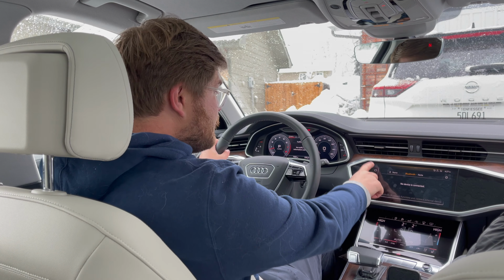This top screen is like your general infotainment. It has wireless CarPlay, which is great. Wired Android Auto and wired CarPlay as well. A few different settings you can adjust. You can take a look at all of your lighting controls for the car, etc. It goes deep, deep, deep. This particular one's not fitted with the massaging seats, but I will say the Audis with massaging seats are awesome. They are so good, and I sort of wish this one was fitted.